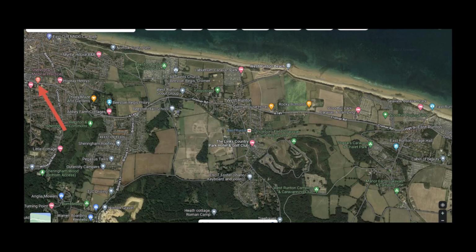After leaving Sheringham to the left there, the line forms a wavy line round and down to West Runton Station, and then up and round and down again to Runton West Junction, and finally makes its way into Cromer. And we'll go back to West Runton Station now and have a look round.